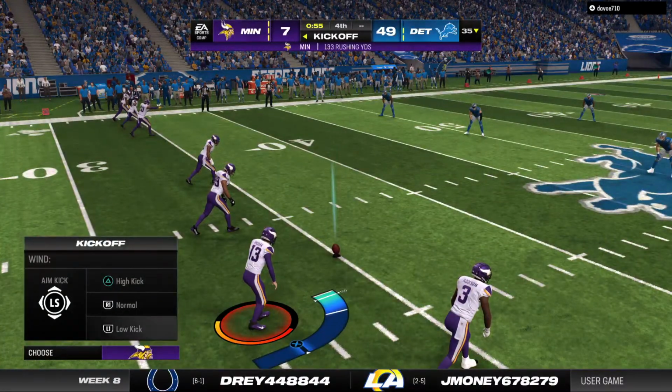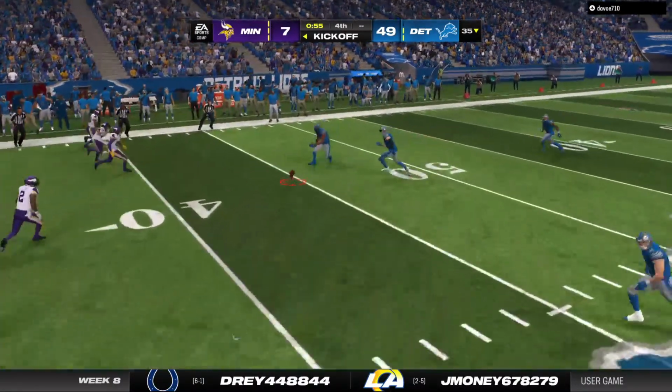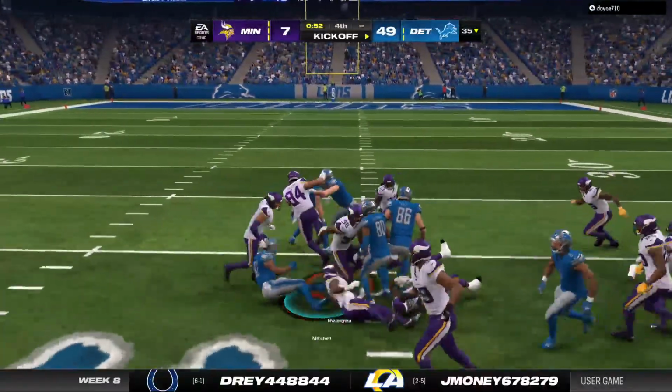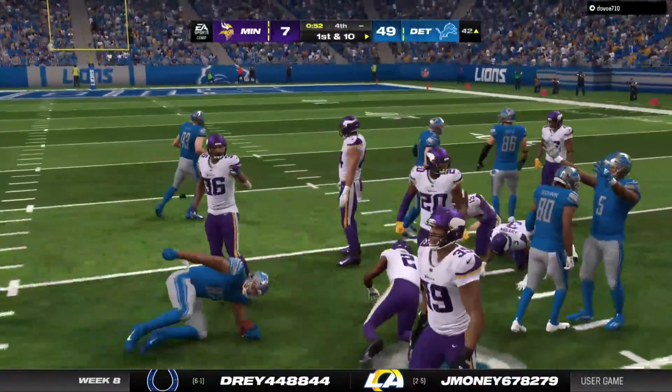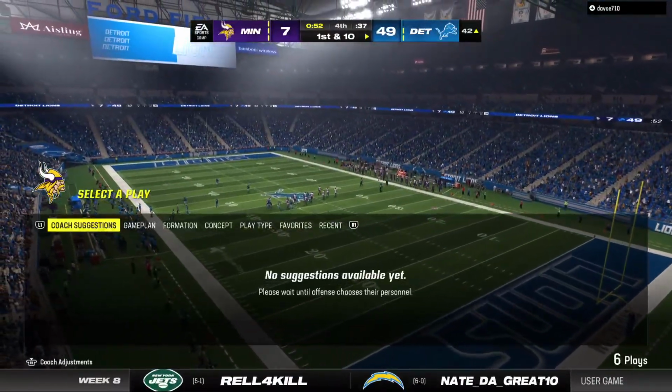So it would no doubt be a miracle comeback from here, but let's see what they can do starting with the onside kick. And the Lions are able to cover this one up. Now they're down big here in the 4th. They had to try the onside kick. Can't fault them for the effort at least. No, you can't at all.